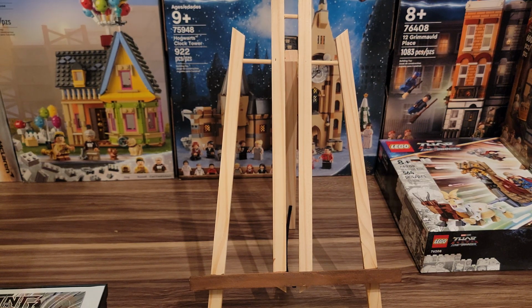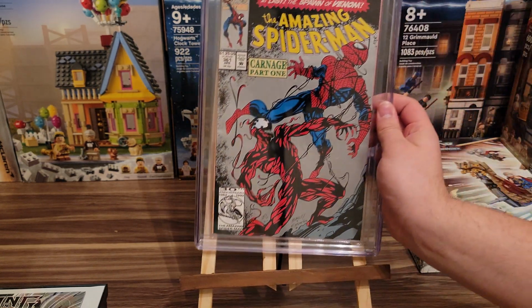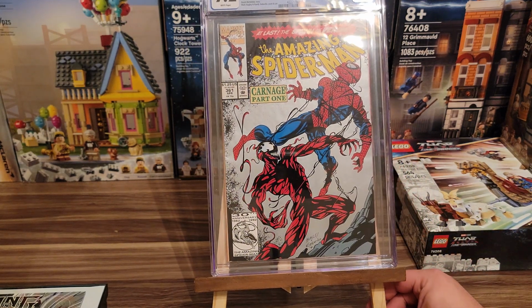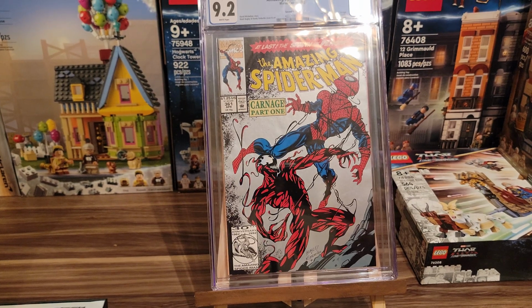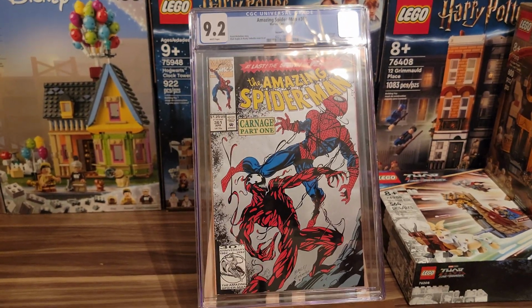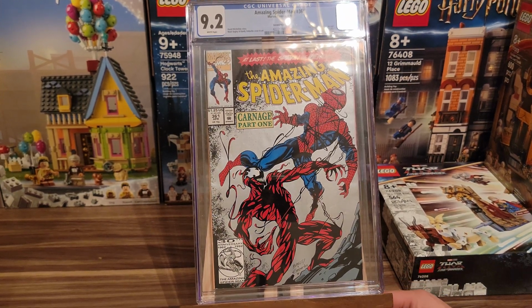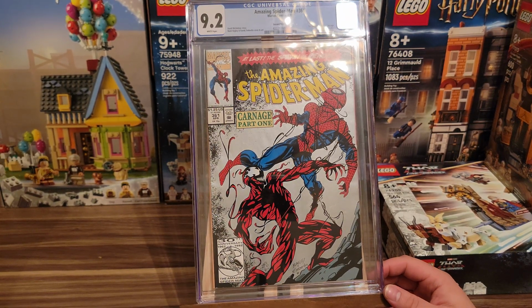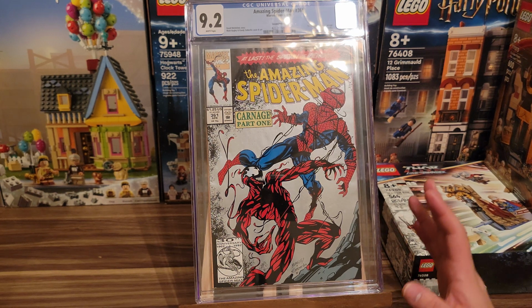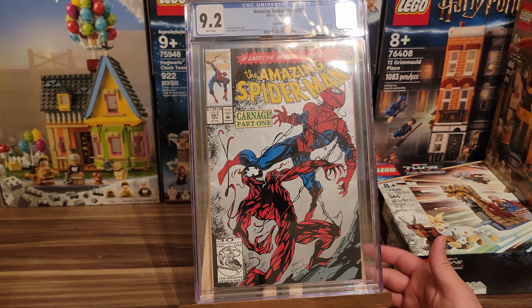Now, for the piece de resistance, one of my dream comics, The Amazing Spider-Man number 361, CGC graded 9.2 out of 10. Not only is this the most I've ever spent on a comic, it is my only CGC graded as of filming this. Now, I know a lot of people aim for like a 9.8 or higher.